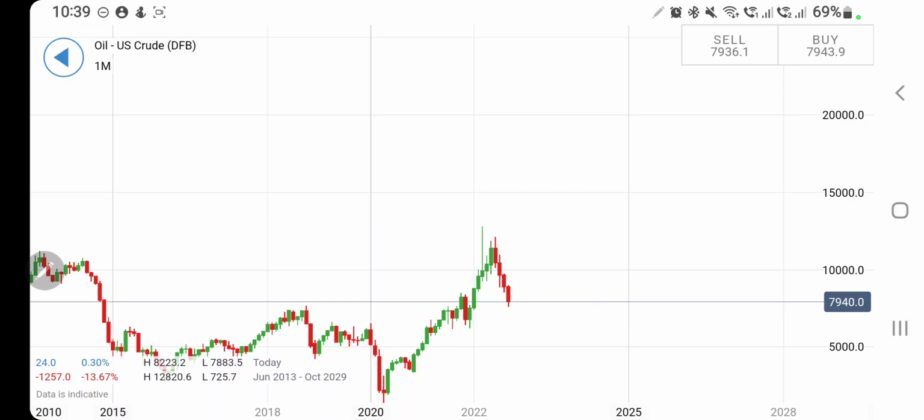60 and 70 are going to be a very, very strong support zone for US crude. So for those who think that it has bottomed, yet again it is confirmed that no, that is not the case. There is still some room for it to drop further.